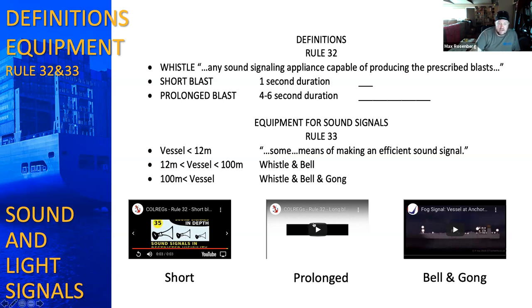And so just to get an idea of how long that is, I'm going to play a prolonged blast here.